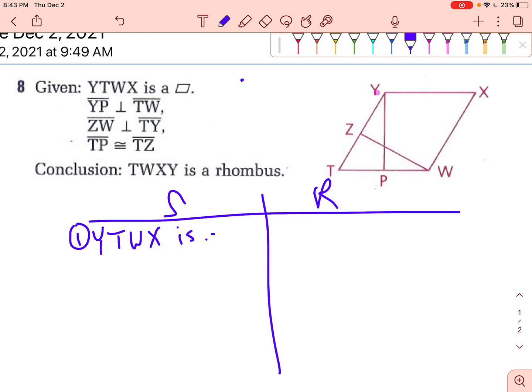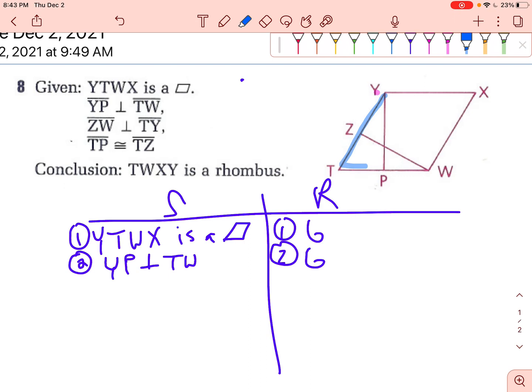So in step 1, they gave us it's a parallelogram. Given. In step 2, they probably told us that YP is perpendicular to TW for a reason. They probably gave that to us. I'm still thinking about the fact that if this is a parallelogram, I need to get one pair of consecutive sides that are congruent. In other words, I need to get the top and the left side congruent, or the right and the bottom congruent to each other, or the left and the bottom, or the left and the top.